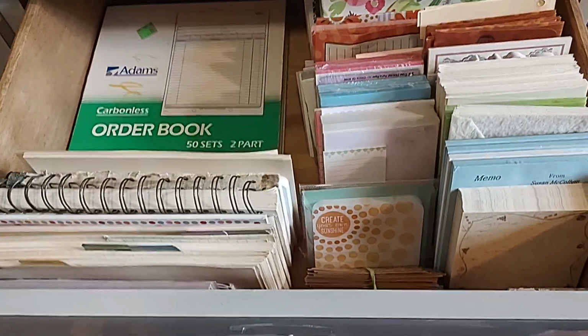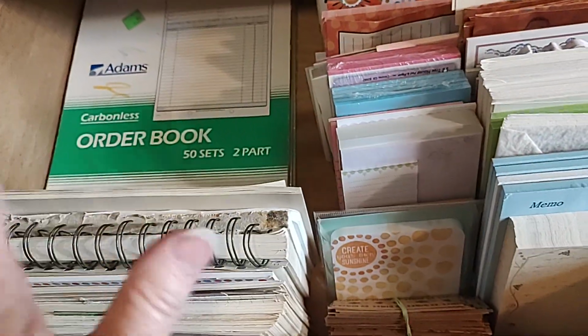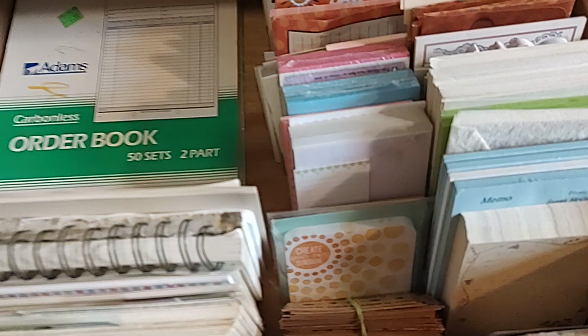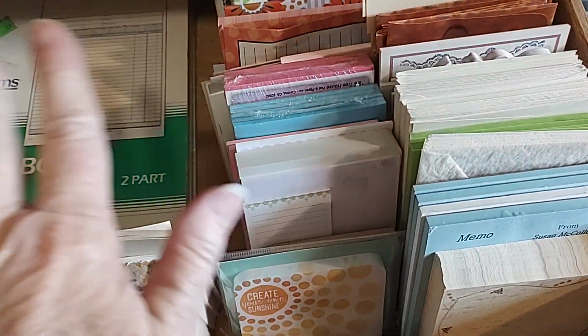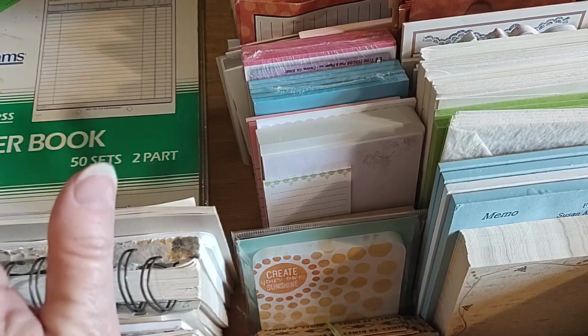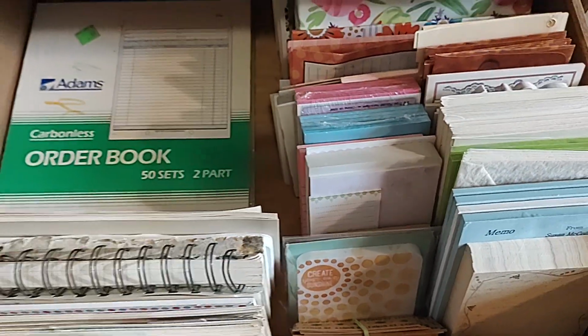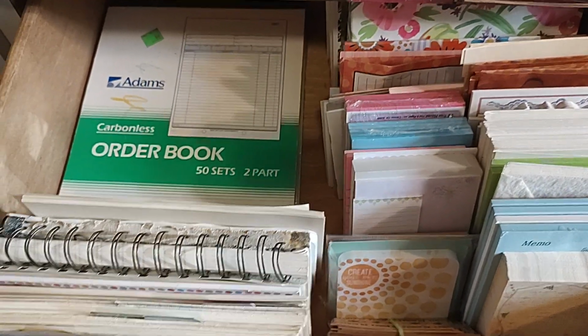So in this drawer, things were piled. As I have collected things through the years, since I've set up my craft room, I had things in the drawers, and then when I brought new things home, I just put them in on top, on top, on top, until the drawer was full. And now I'm reorganizing.